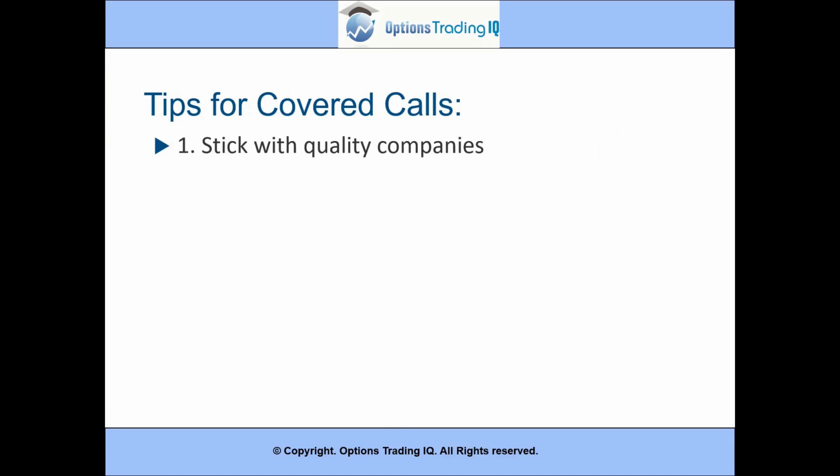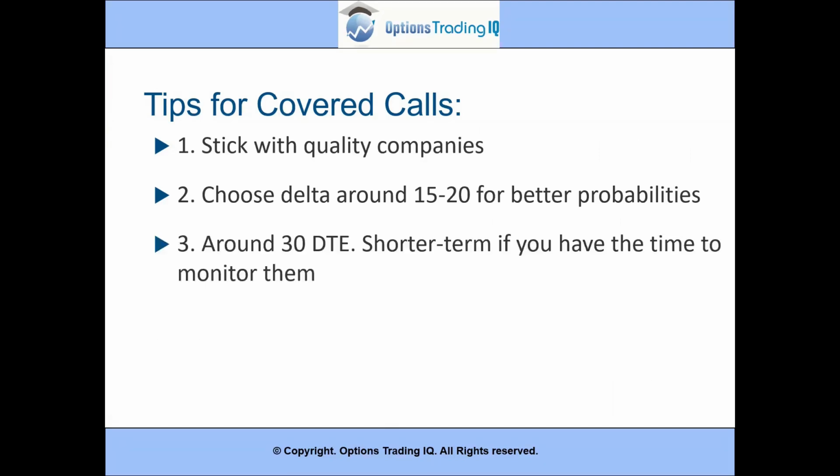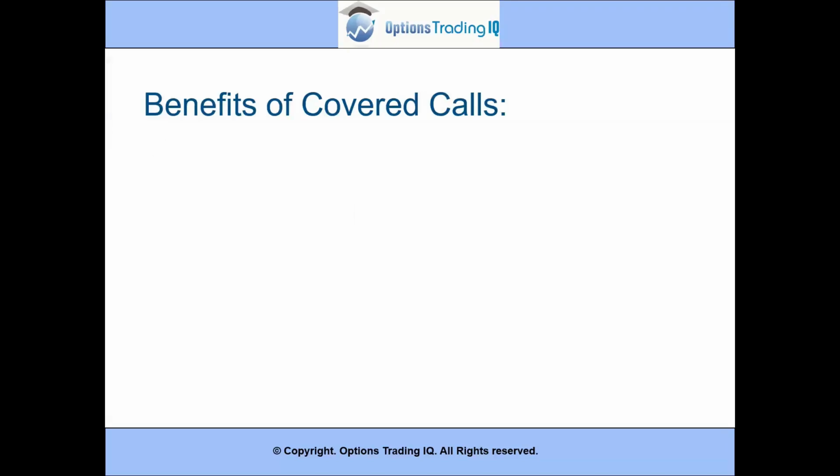Number one is to stick with quality companies. Two, choose a delta around 15 to 20 for better probabilities of the call expiring out of the money. Number three, go for around 30 days to expiration. That's probably pretty common, pretty standard. You can do shorter term if you have a bit more time to monitor them. If you have less time to monitor them, you may want to go out more, to 60 to 90 days. Number four, have a plan for when and how you will adjust.